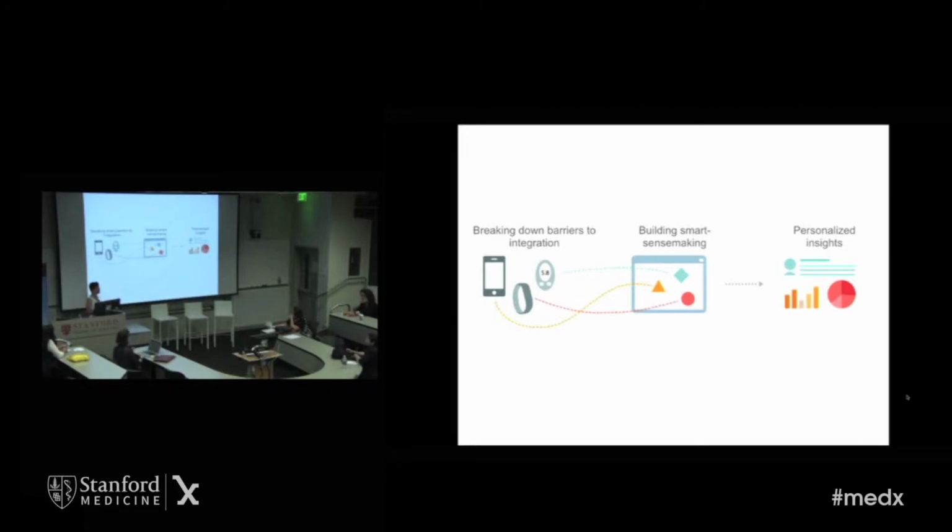Now, many companies like Apple and Samsung and many others, of course, know that there's great value in bringing digital data together for smarter sense making, and that's going to give us valuable insights into our personal health. And that's a great opportunity, but actually there's an even bigger opportunity.